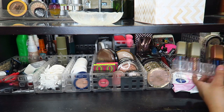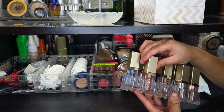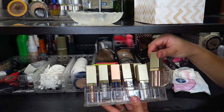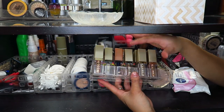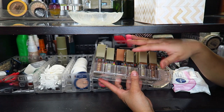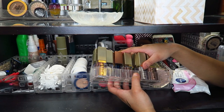I also have my little container of Stila Magnificent Metals glitters. I absolutely love these glitters. They're so freaking pretty. I also need to take my Stila vault out and put them in a container like this, but I'm waiting to unpack those when I have a nice shelf and space to display them, which I don't have right now, but hopefully I will have one very soon.